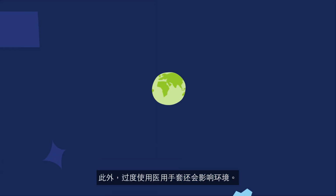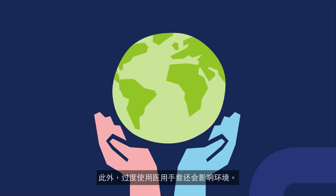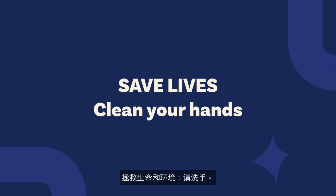And excessive medical glove use can also impact the environment. Save lives and the environment. Clean your hands.